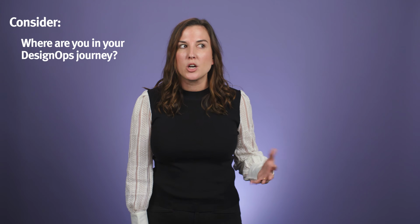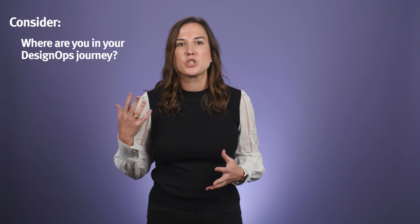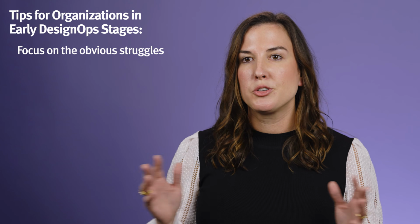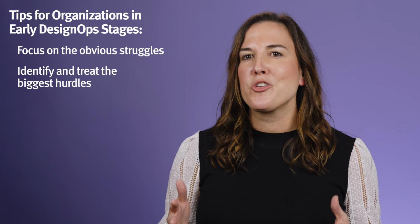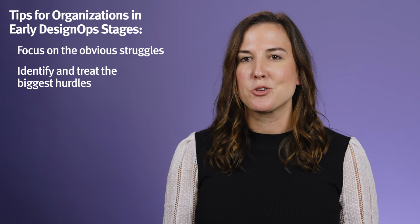In other words, are you just getting started with DesignOps? Or are you part of a team that's more mature? Organizations who are new to DesignOps should focus on the most obvious struggles. Go where the pain is. Where are the current biggest hurdles for designers? Diagnose those and start treating them.